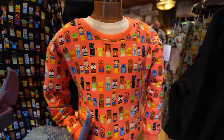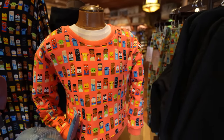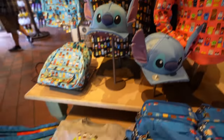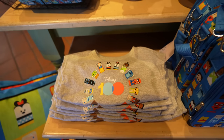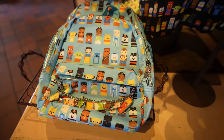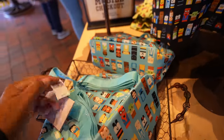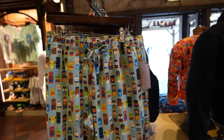They have this kid's sweatshirt. Not a fan of that peach color. And then they have a button-up shirt as well. They have a kid's t-shirt. And then they even have a backpack. Backpack is $39.99, and then we're still on the same display, but we're on the back side of it now.